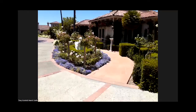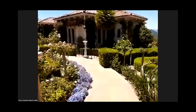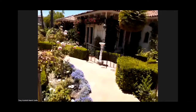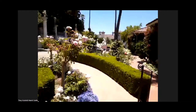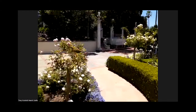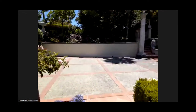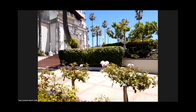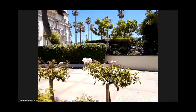We're going to focus on the gardens around the cottages today, but we're going to see how it relates with and is intertwined with Casa Grande, which is the formal name for Hearst Castle. We're going to see how it's all laid out to be a harmonious whole, and how these pathways will take us around to different places throughout the Renaissance style gardens.